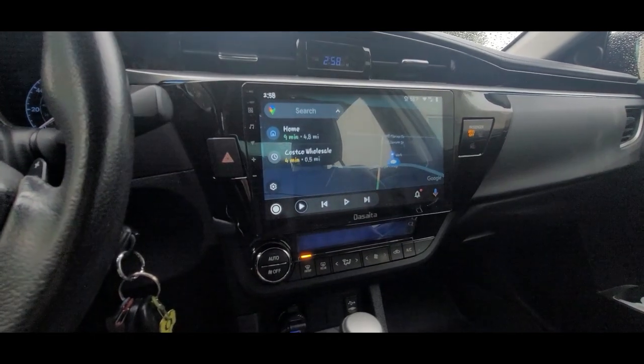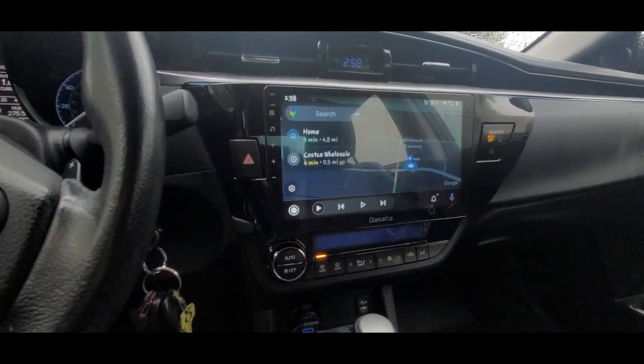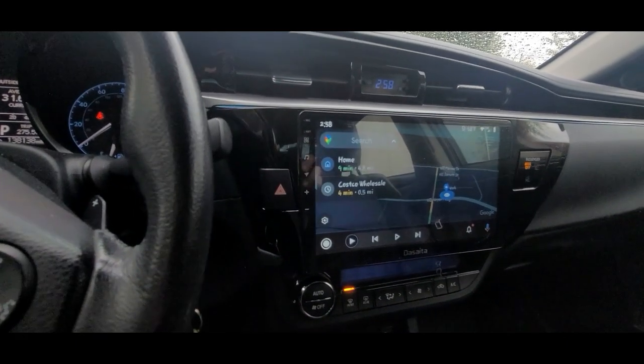So again, guys, I'm just asking for some help here. And if you guys know anything at all about how this stereo works, and you got any techniques, any tricks that you think might work, I would love to hear them in the comment section. I'd really appreciate it. Hopefully somebody's got some kind of technique or something. They've run into the same problem, and maybe they reached out to Dasaita themselves and maybe got a fix from them, or it's a firmware update or whatever, you know.